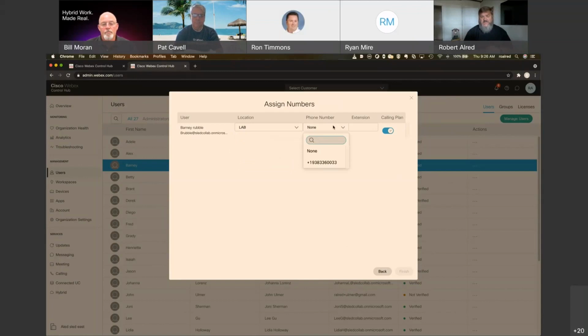The next thing I pick is a phone number for Barney. You'll see I have only one left. So I'll give Barney this phone number, and then the calling plan. I'll pause here real quick and talk about this.